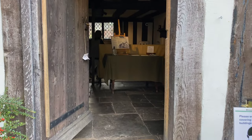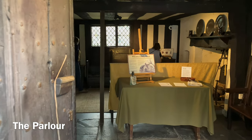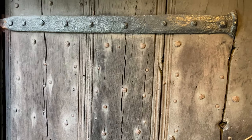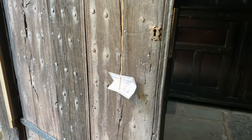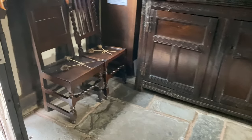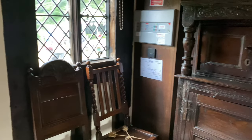We are now entering the parlour. The word parlour comes from the French word parler, which means to speak. Originally, this room would have been used as a social space, somewhere to sit down and talk with friends and family. It also would have been used as an additional bedchamber.